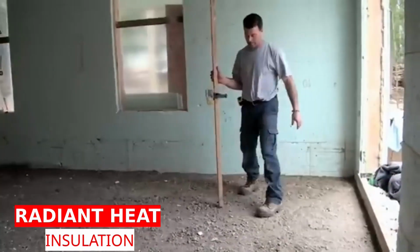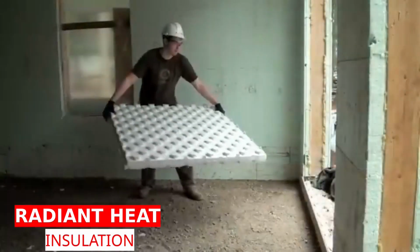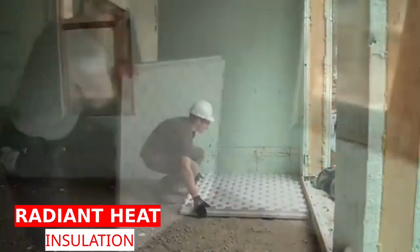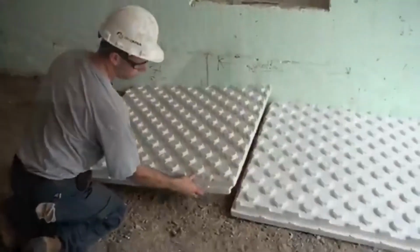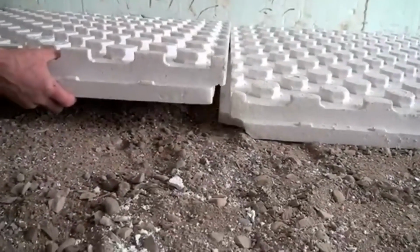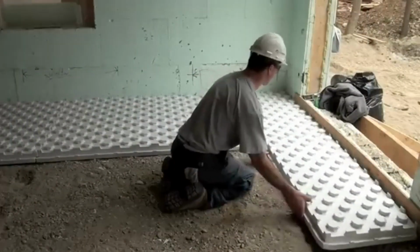Hydrofoam radiant heat insulation is a material that you can put under your floor to keep it warm. It stops moisture from coming up through the floor and helps to keep heat from escaping, so you can save energy. It also makes the floor smoother by filling in any small bumps.